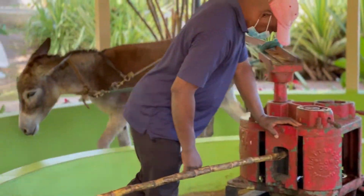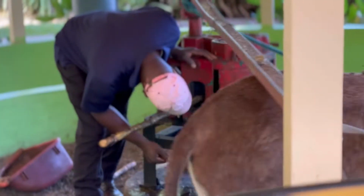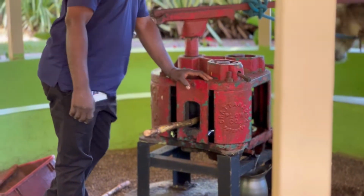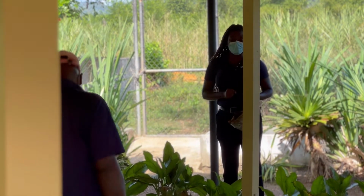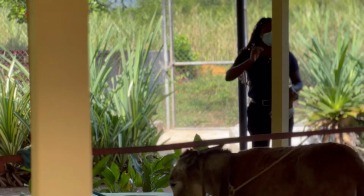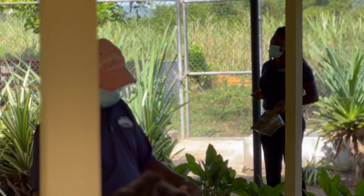The donkey has X. She's a new addition to the family. She's a little bit shy, so just give her some encouragement. Right? Alright, so it's a 17th century process. It's how we used to extract the juice from the sugar cane. So she makes her way around. David already inserted the cane and the juice got extracted. Now from this method, we can get 65 to 70% juice from the sugar cane.